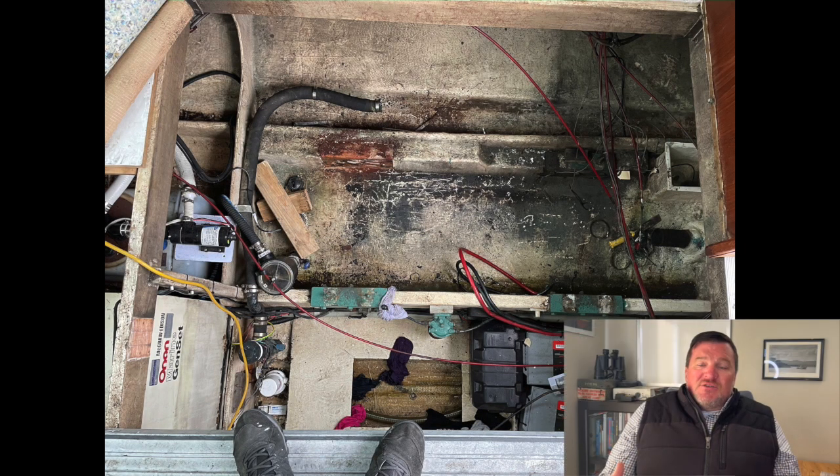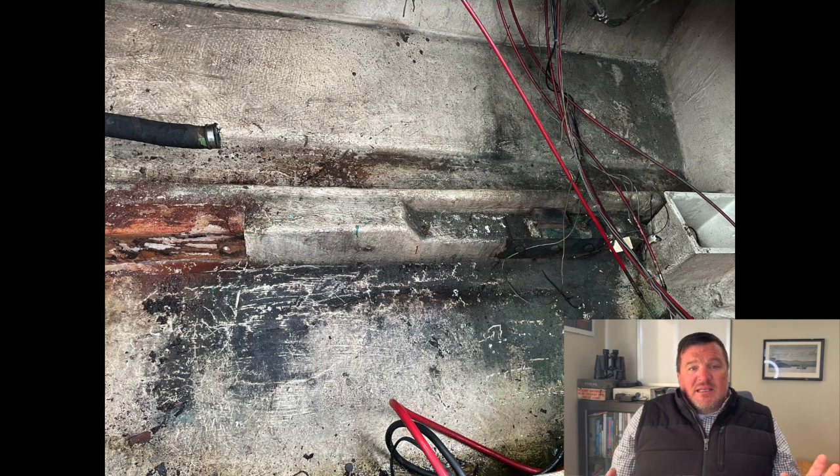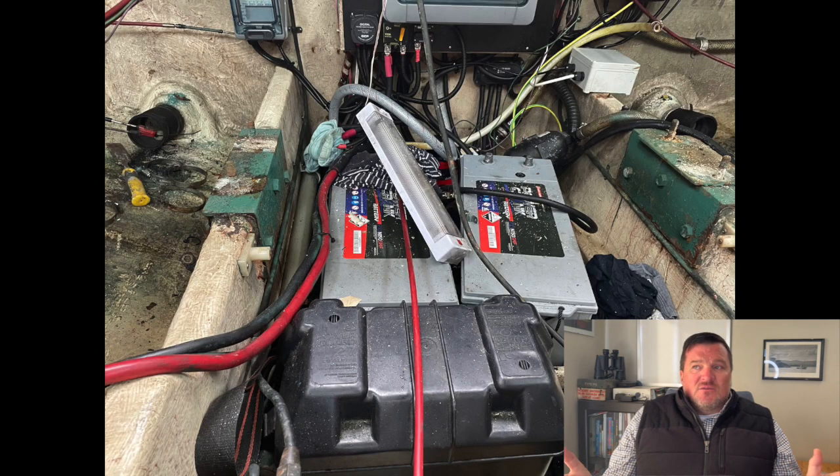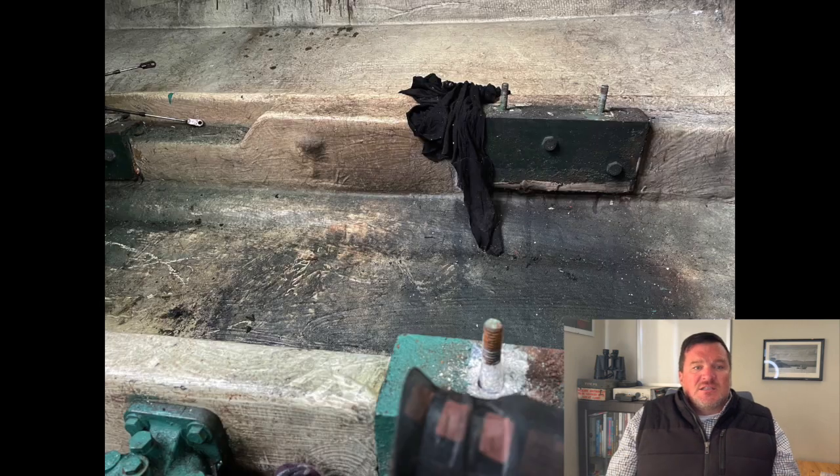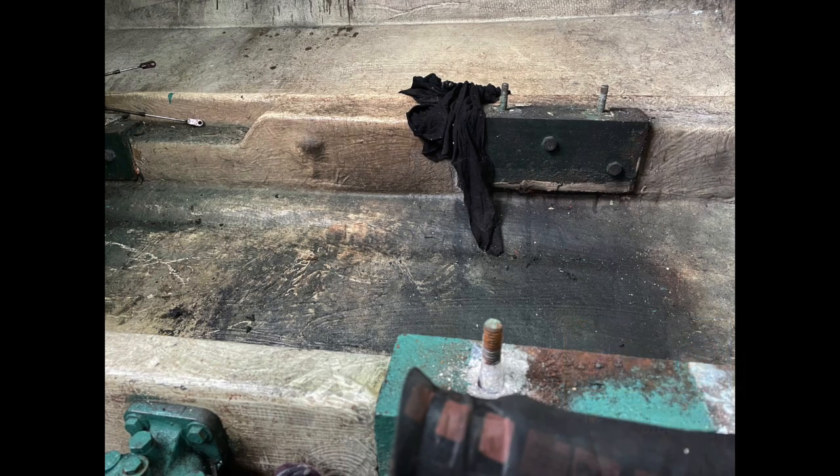So cleaning out the engine room, we got an opportunity to clean it out completely, and also get access to the rewiring of the engine room, and also insulation. There was no insulation in some areas of the boat, so we really increased the insulation. So it's a lot quieter boat inside now.